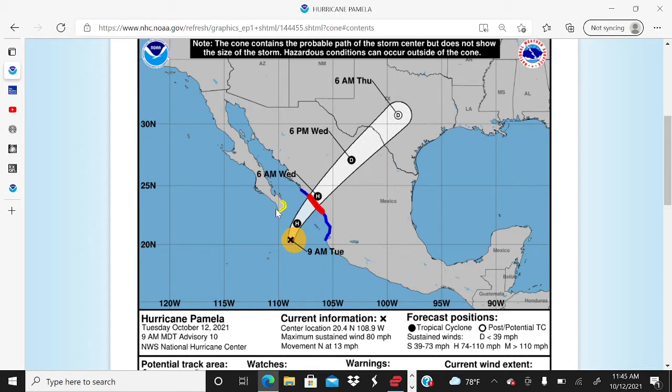But the main focus of this video is going to be the amount of rain, the volume of rain that's going to be falling across Texas as a result of the remnants moving smack dab across the center of the state.